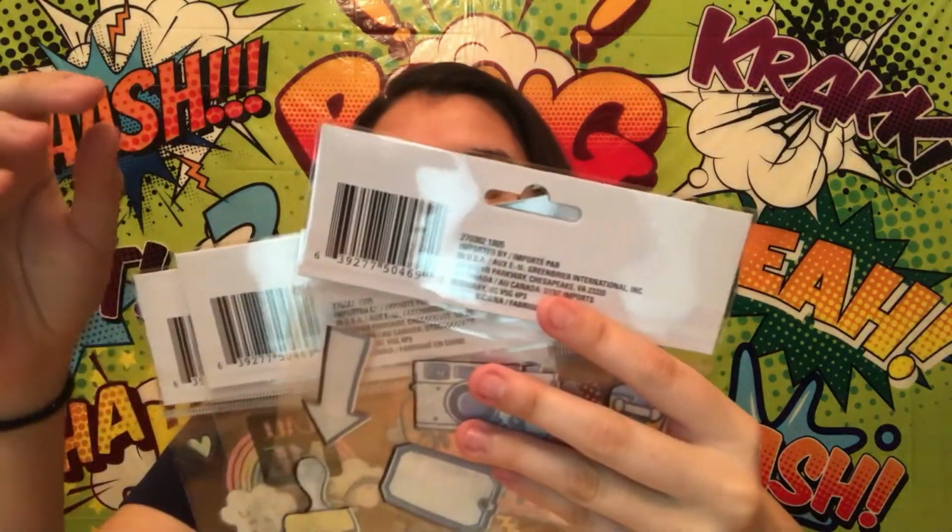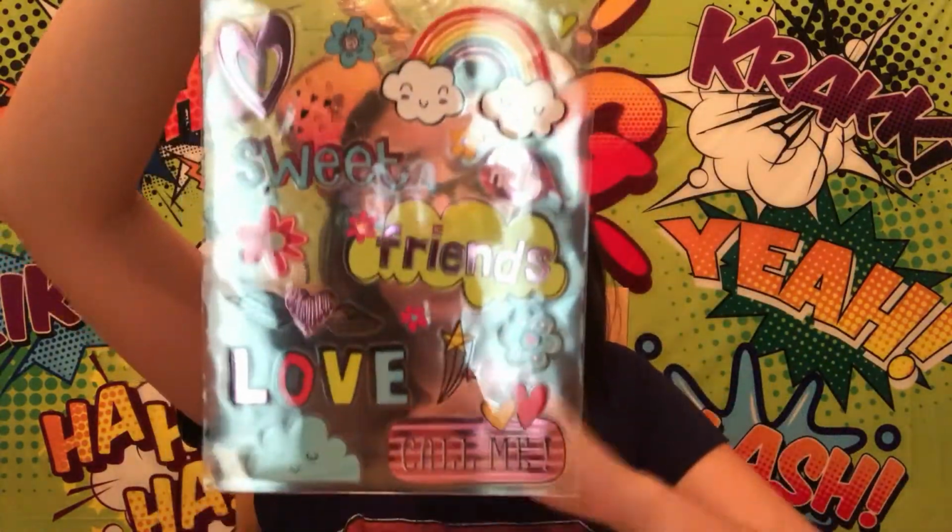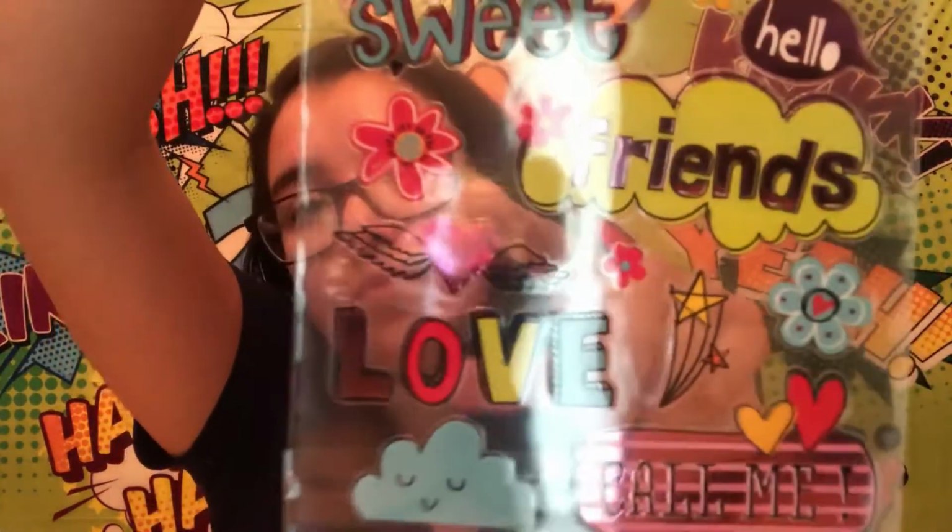Now going on to Dollar Tree. I'm gonna start with the stickers. I got three different packs of these. There's 16 stickers in this one pack. This one has like rainbows. Oh, I really like the angel heart. That's really cute.